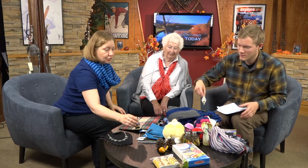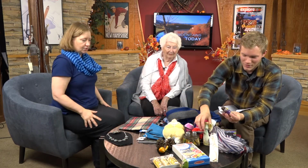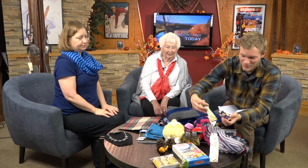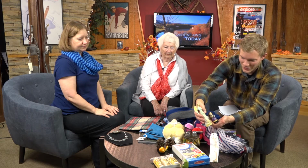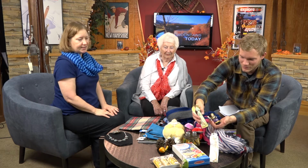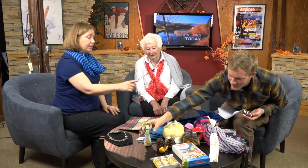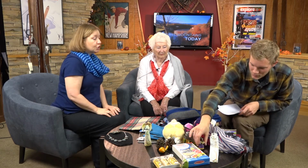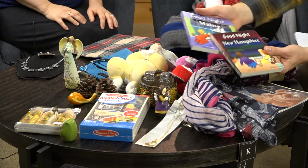And then we have a large angel collection. So you've got one there, and there's another two little angels. Those are pretty cool. The Hope Angels, those are nice. You have a large collection of these? Yes, all different size angels. Some of the Precious Moments angels. And then we have a large selection of books for children. There's two right there in front of you. One is Goodnight New Hampshire, and one is Goodnight Maine.